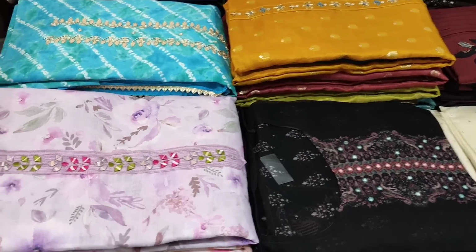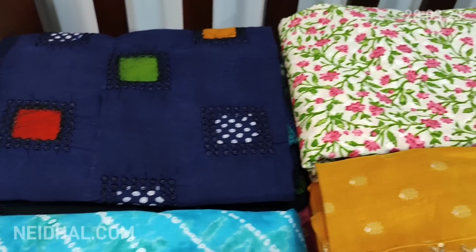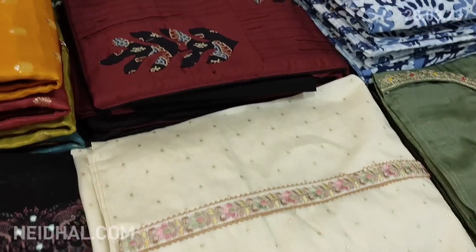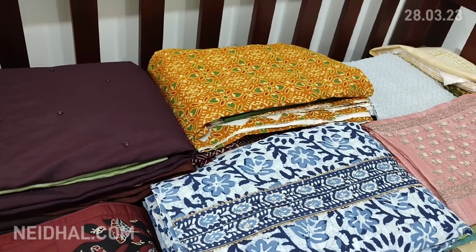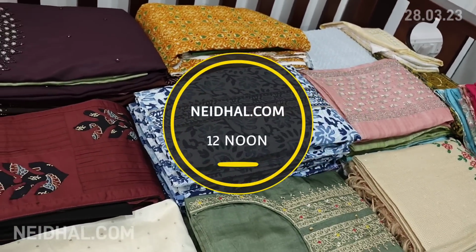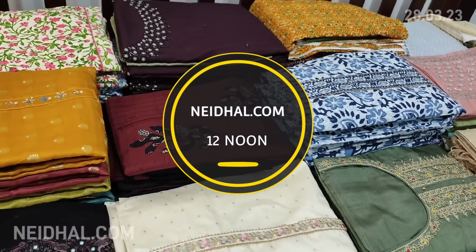Today we are going to see 18 designs in designer, regular and fancy dress materials, price ranging from 899 to 3299. All these products will be available on our website neidhal.com from 12 noon onwards. You can place your order directly from the website and we do free shipping all over India. Orders placed today will be shipped on 30th March and tracking details will be shared to your email and in SMS on 31st March, so please order accordingly.